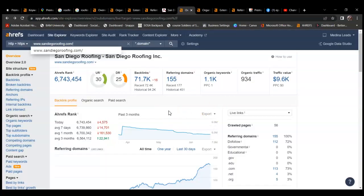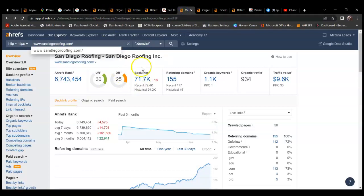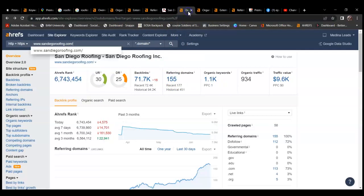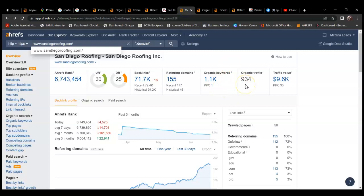So they have 71,700 backlinks, more than you do at 17,000. I can probably guarantee that not all of those are good quality ones. They have 155 referring domains, something that you are beating them in, but they're ranking for 1,100 organic keywords. You are beating them in organic keywords at 7,200. You're getting an organic traffic at 3,500. However, they're getting an organic traffic at 934.